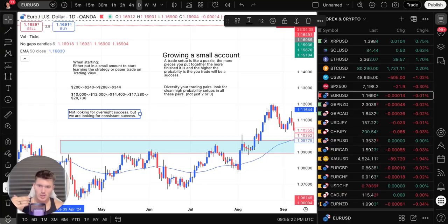Create a routine of this. Continue to do this every single day. Get up, ask yourself, okay, let's take a look at the charts. Let's take a look at the checklist. Let's see if there are any high quality setups that I can look at taking today, tomorrow, the next day.